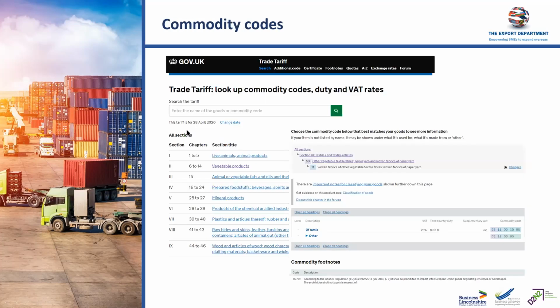Commodity codes. You'll all likely be familiar with your commodity codes, sometimes referred to as HS codes or tariff codes, but they're all the same thing. Essentially, they are 10 digits long for import and 8 digits long for export. These are codes standardized under the World Customs Organization harmonized system for the first 6 digits, meaning the first six digits of your product should be the same regardless of country.